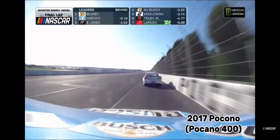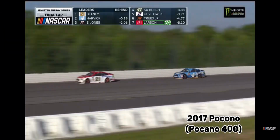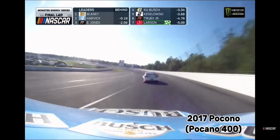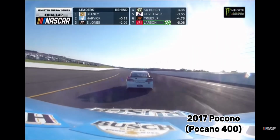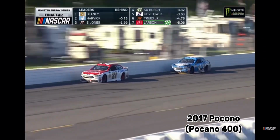Nice job off of turn 1 for Ryan Blaney. Capped him a little bit. Got to get across this tunnel. If he gets across the tunnel, he's got it made. The calm voice of spotter Josh Williams for Blaney. Little loose. Here he comes. He's looking. He's looking. Oh, Harvick had to get out of the throttle a little bit. Almost got in the wall.